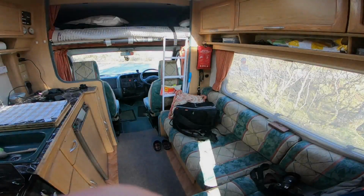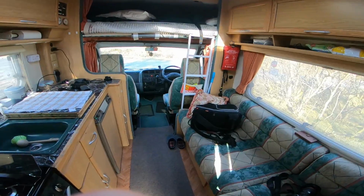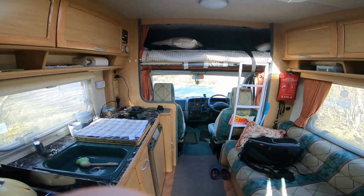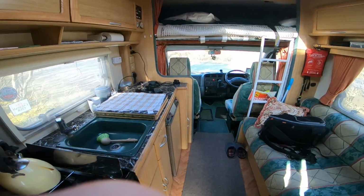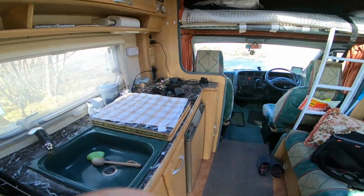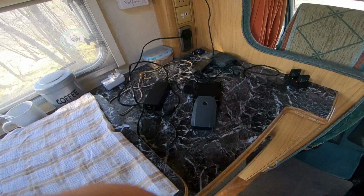A little tour of the van. It's a little 2002 Lunar Novastar, about 18.5 feet. It's ideal for my photography. Store all my kit. Could do with another 10 feet on the back for all the photography kit. I'm just charging my batteries at the moment.